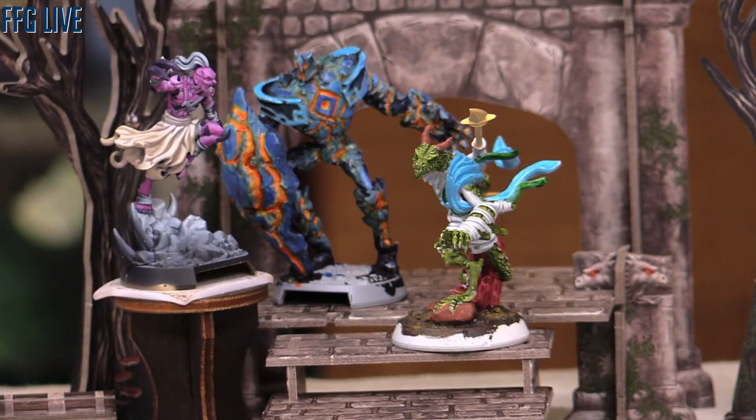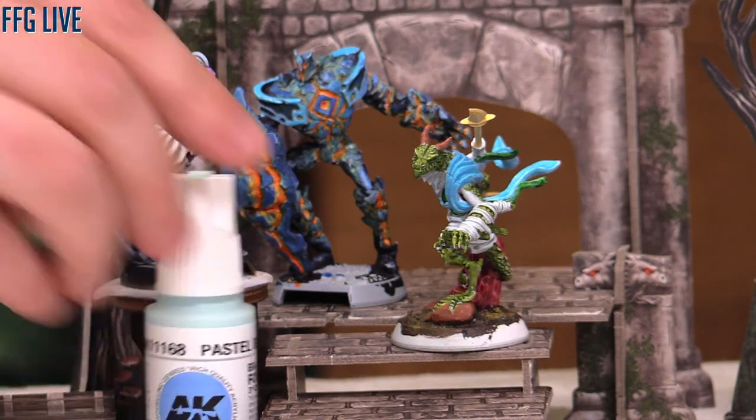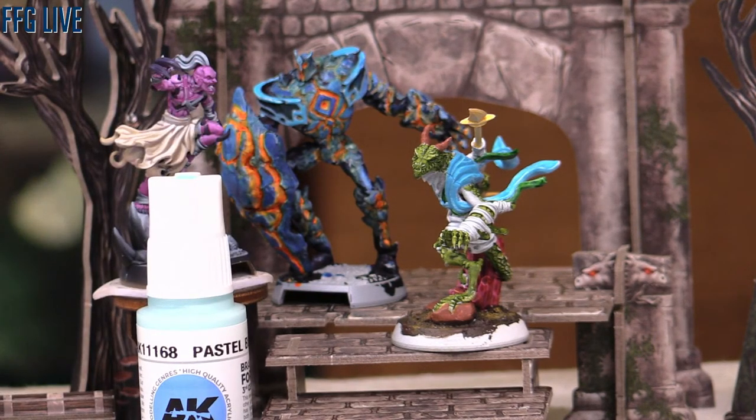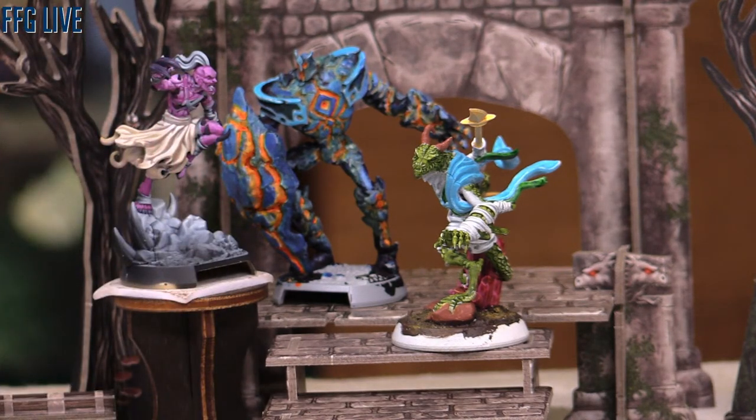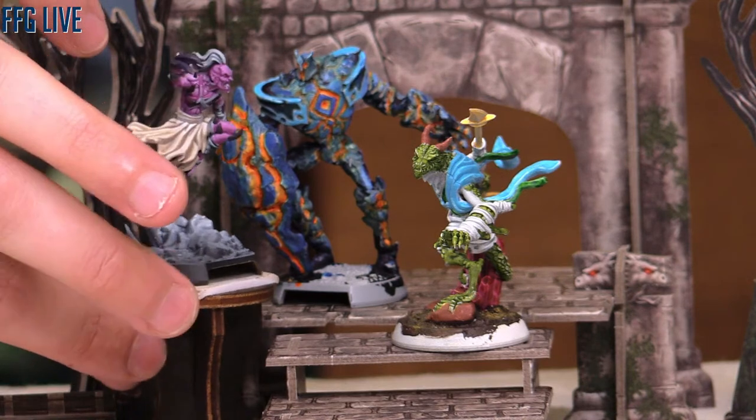And then I'm highlighting that purple skin by using a light blue color, which I'm not doing for any particular reason other than I know that it's fun to highlight purple with blue. It gives it a very great cooling effect and just looks nice. So that's my current process right now, and why I've made those choices.